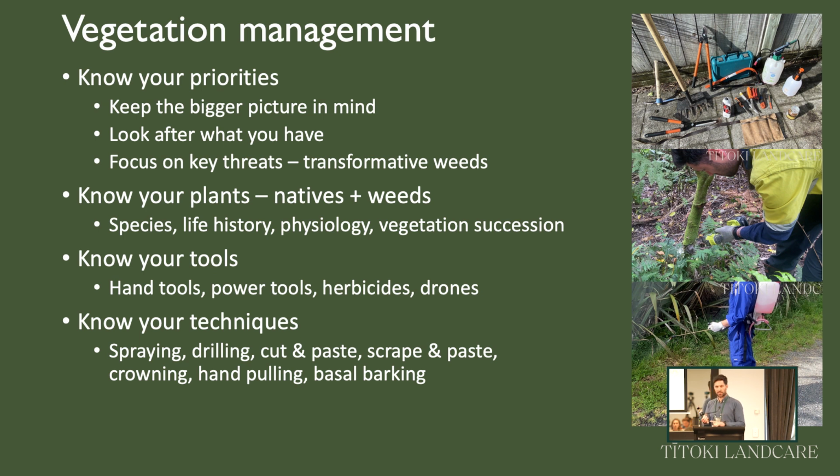Know your native species, know your weeds, know how they grow, their physiology, and know where they sit within the successional process, so you can know when to reintroduce them and things like that. And then lastly, the real nitty gritty stuff. Know your tools, know your techniques, so your drills, your saws, spades, knapsacks, spray guns, herbicides, non-selective versus selective, know when to use them and how to use them.